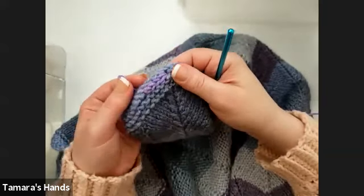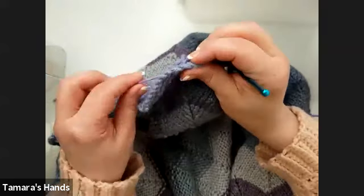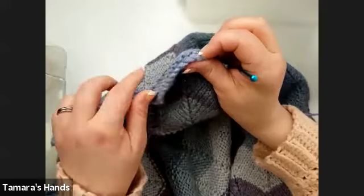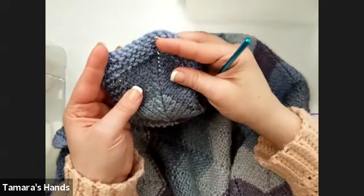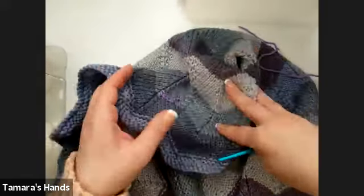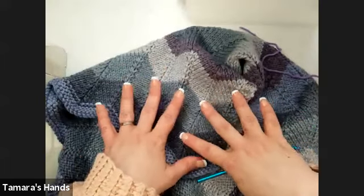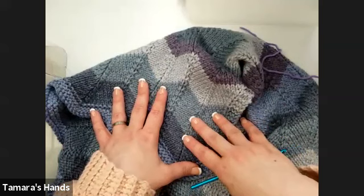So yeah, like I say, if you decide you don't like it, it's not working out, it's not a big deal. One of the great things about this technique is you just give that yarn a tug and it all goes away, and you can start over, no harm, no foul. So like I said, that's the basic way to do surface crochet. But there is another sneaky way to get this look that might work better for some projects.